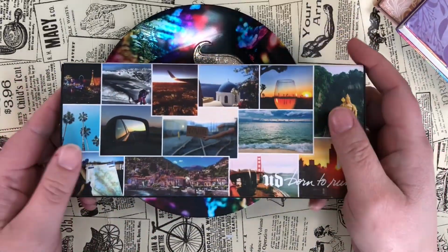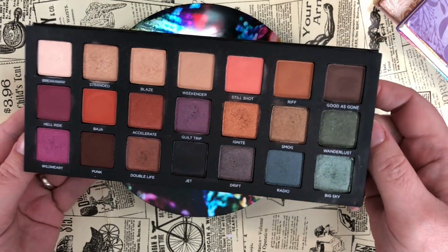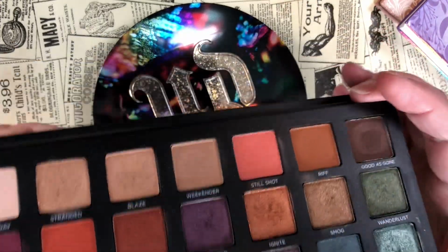And then I have the Urban Decay Born to Run palette. I love this palette. I love the tones. I like this sort of muted quality of the shades in here, but still jewel toned. So I'm gonna keep that one.